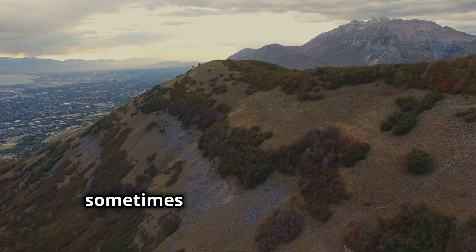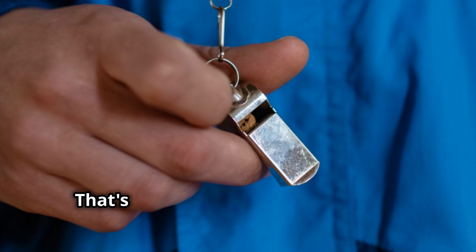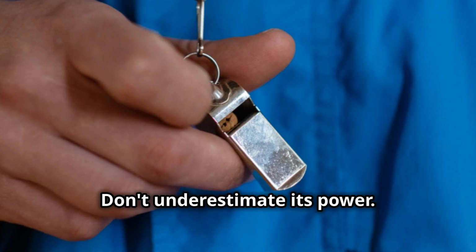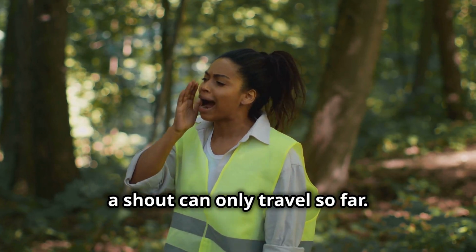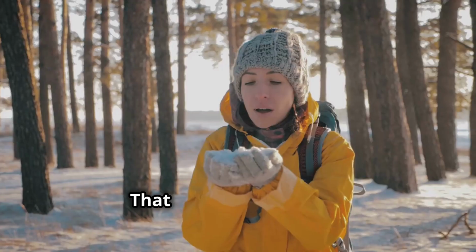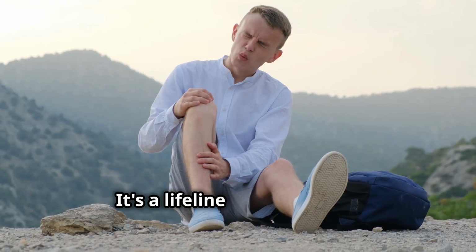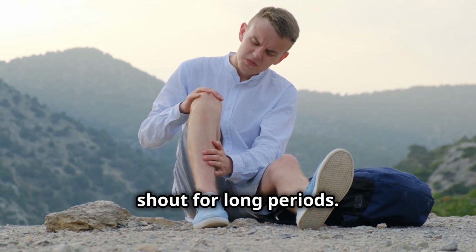Even with the best gear, sometimes you'll find yourself in a situation where you need to signal for help. That's where this little guy comes in, the whistle. Don't underestimate its power. Out in the middle of nowhere, a shout can only travel so far, but a good, strong whistle? That can carry for miles, cutting through wind and foliage. It's a lifeline in a tight spot, especially if you're injured and can't shout for long periods.